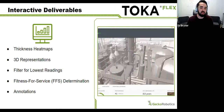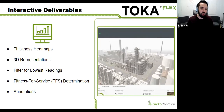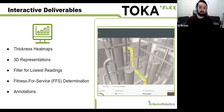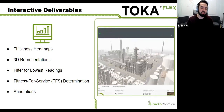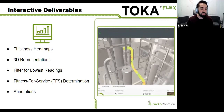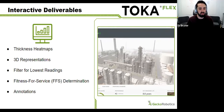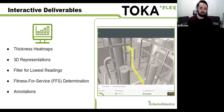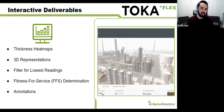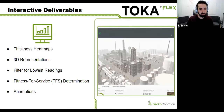And we want you to be able to interact with that data, filter to the lowest readings, understand what underlying reasons may have existed. Maybe it's a pre-existing condition, maybe it's a change in how you're operating that is allowing for this corrosion to progress. And this really deals with high fidelity year-over-year annotations, fitness for service determinations, bringing in professional engineers to be able to look at this data in new and unique ways. And we have set up our entire data pipeline to enable that for you.